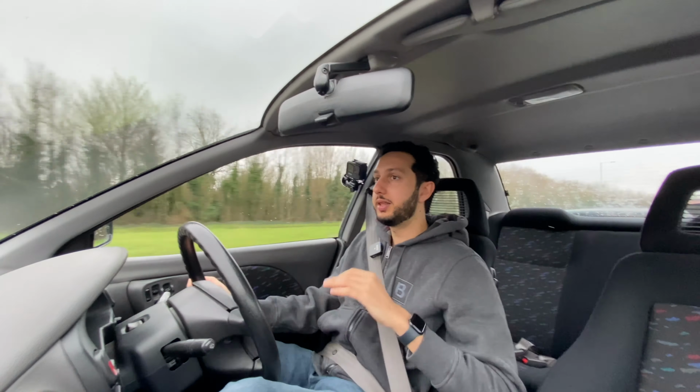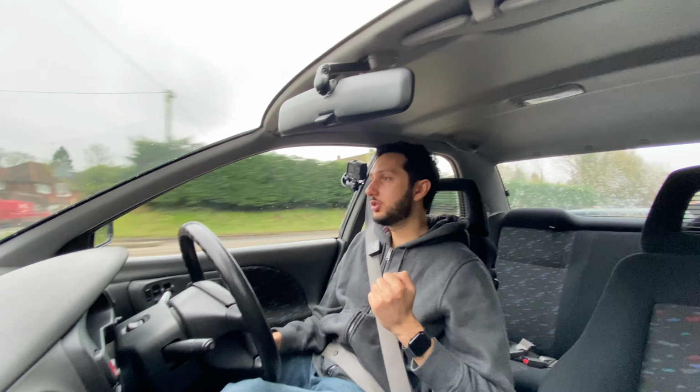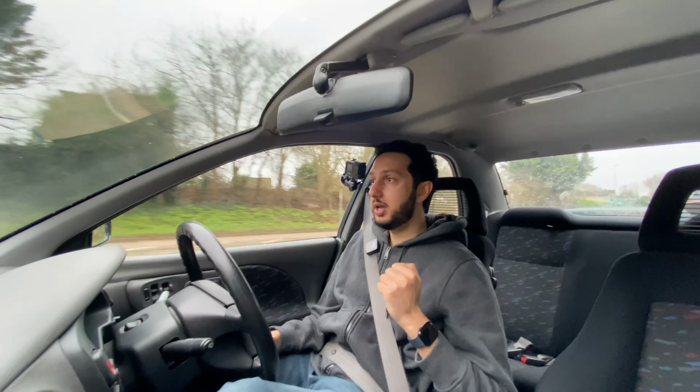So why did I buy this specific Subaru? What is it that stood out to me when I saw this car? The first few things which stood out to me about this car: it was a two-owner car. And the last owner had the car since around 2002, 2003. So we're talking over 20 years of ownership.